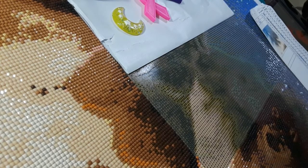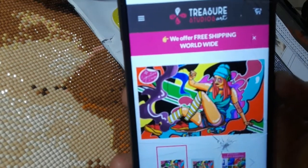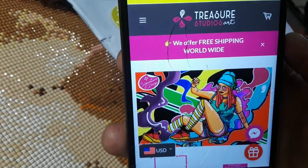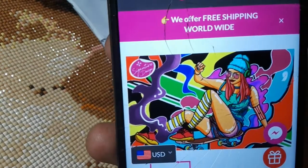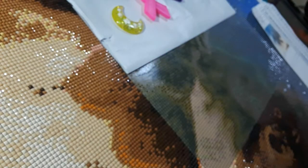Ooh, that's cool. I did not see this. That's kind of cool. Skater chick. This is one of Rachel's designs, I'm sure, because it is a signature design. Skater chick. Yeah, I like it. I like the colors. And that's what it's called, skate trick.